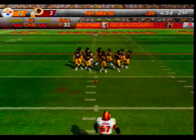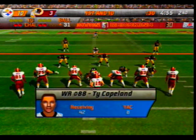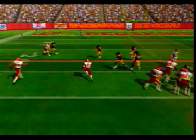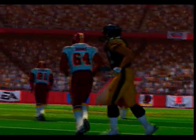Ball on the 31-yard line. Get it started. Tomlinson, the lone setback. He hands it off. Bradford is there on the stop at the 24-yard line.